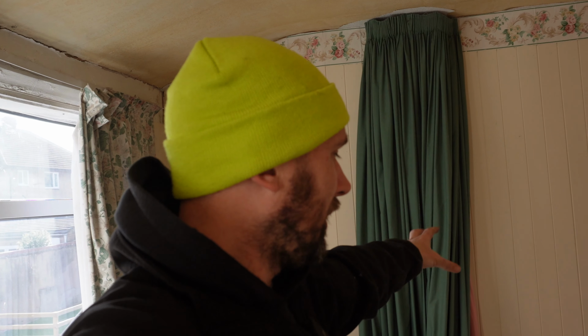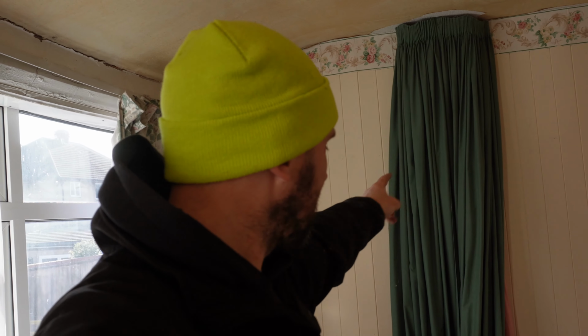So roughly where my hand is here, there's going to be a stud wall at some point going up, because they're intending on putting a shower sort of thing there. So I think that curtain arrangement used to go around a bed or something. I don't know, it's a bit weird.